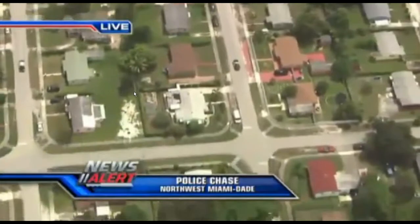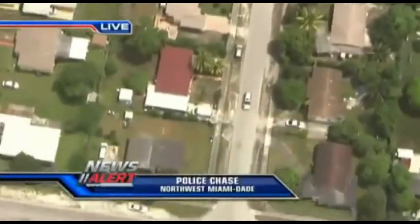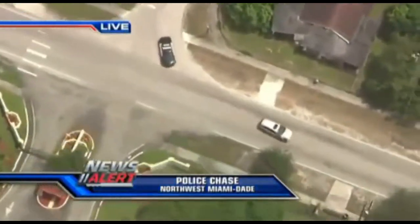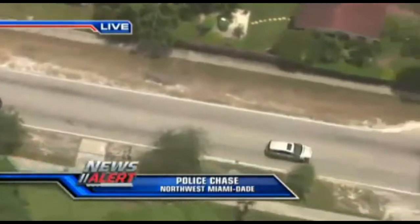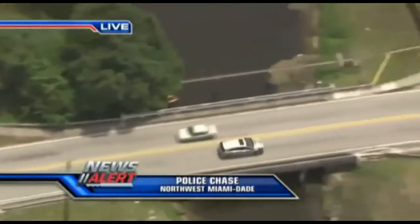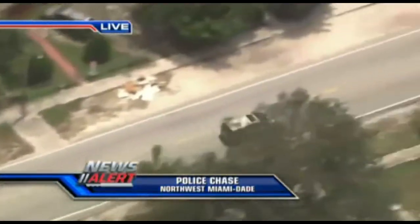We have a police helicopter right underneath us, and you can see police officers paralleling not only on the street here that the vehicle is on, but also on the adjacent streets now, looking to try to get the driver of this vehicle to stop and take him into custody. But right now, he's an unwilling participant in this. He's just driving like a bat out of hell, if I can use that phrase.